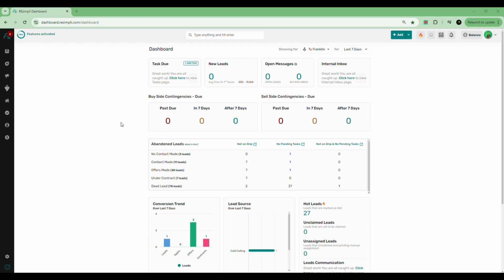All right, guys, this is going to be a quick overview of the financials and accounting area, the bookkeeping and all that stuff we just talked about. So once you log into your dashboard, go over here to financials, and you have a couple tabs here. You got banking, vendors, properties, account tags, reports. So let's start with banking.